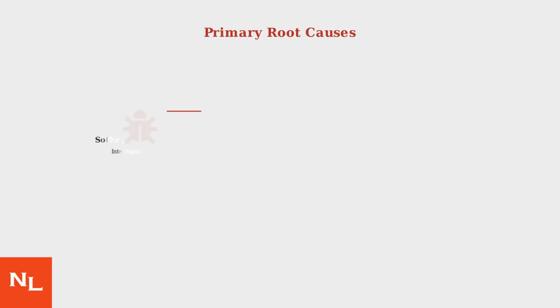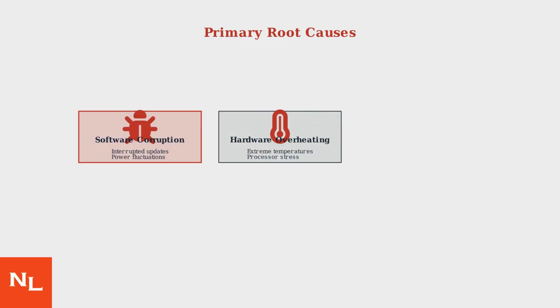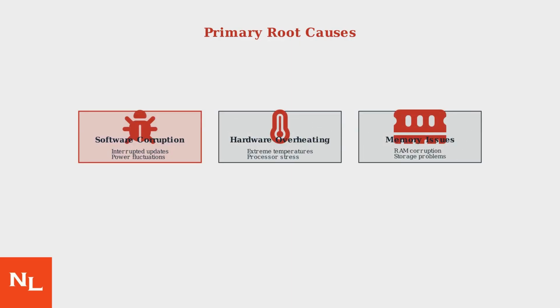These problems typically stem from three primary root causes. Software corruption is the most common, often triggered by interrupted updates or power fluctuations. Hardware overheating occurs when the processor gets too hot in extreme temperatures. Memory issues involve corruption of RAM or storage that affects system stability.